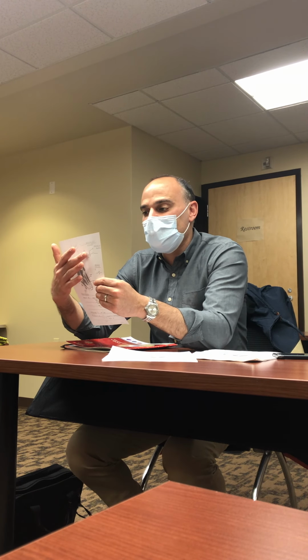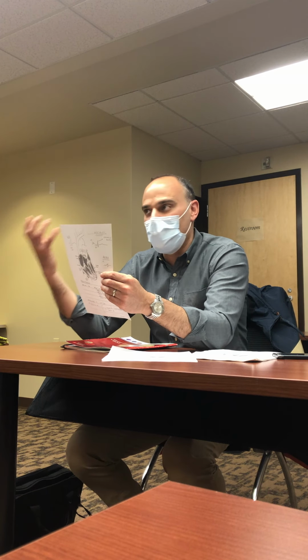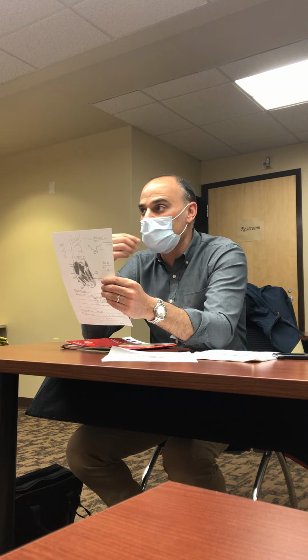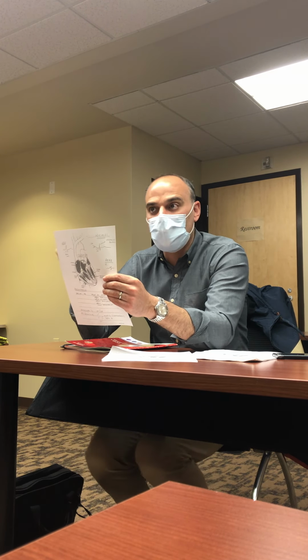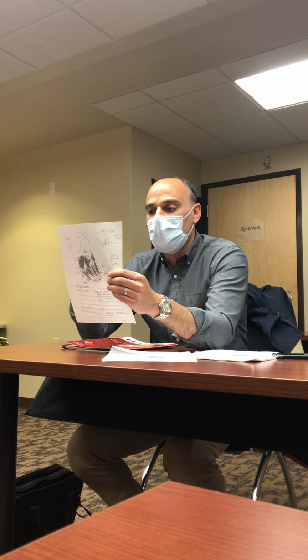Basically, the P wave is nice and small because the atrium is a very small, thin tissue. The QRS is the big, massive ventricle, a big, massive muscle, so it makes a bigger spike. That's the only reason it looks bigger on the EKG. But that's the framework that I'll go through as we start to pick through these rhythms. And once you think about it that way, it's not as intimidating.